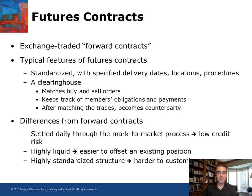The clearinghouse ensures that the market remains liquid and active, and it serves as the record keeper for each party's obligations. The liquidity of the futures marketplace makes it easier for parties to offset existing positions, facilitating risk management.